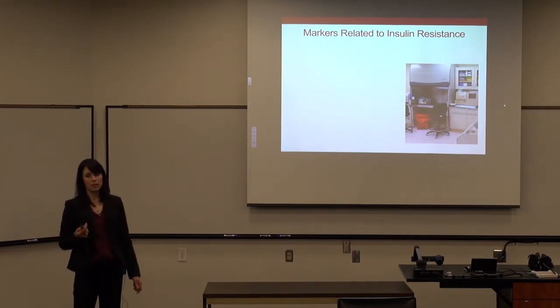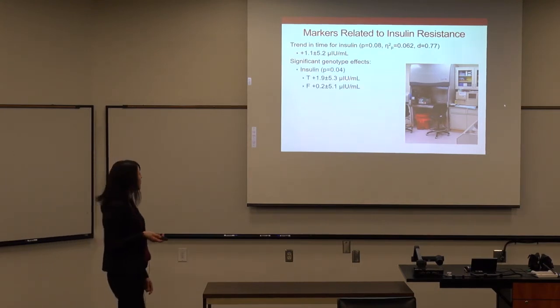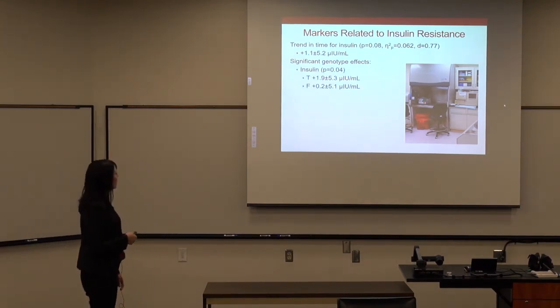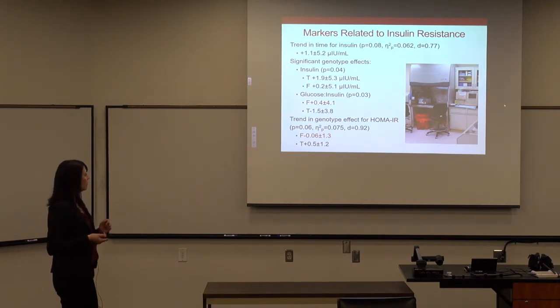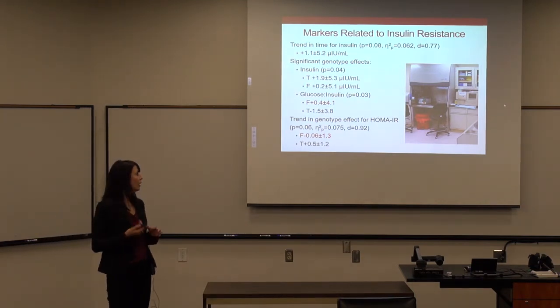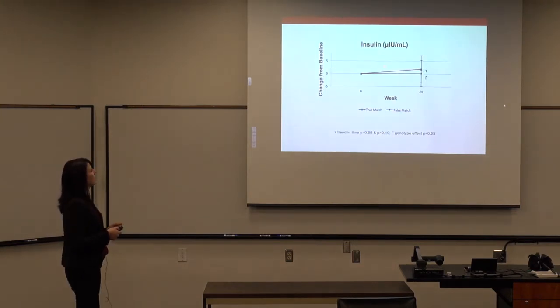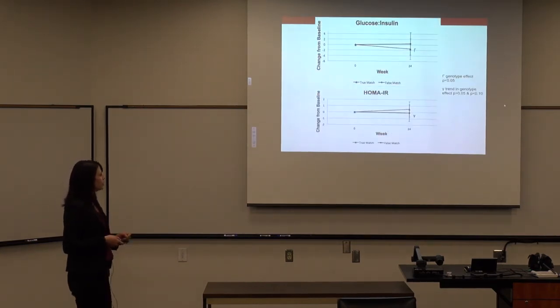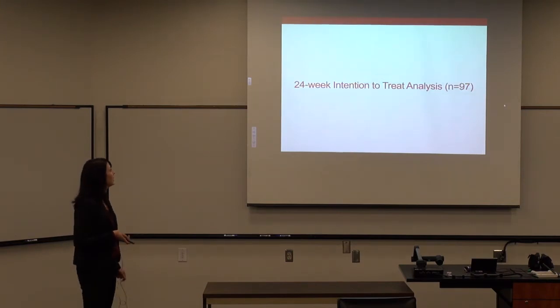So what about markers related to insulin resistance? There was a trend in time for insulin and significant genotype effects for insulin, where true matches had a slight increase, but not clinically significant. For glucose-insulin ratio, false matches by 24 weeks had a greater improvement, and there was a trend in genotype effect for the HOMA-IR calculation favoring false matches. Here's what that insulin data looks like: not a clinically significant increase here. Glucose to insulin ratio, again, depicts favorable changes for the false matches, even though not clinically significant.